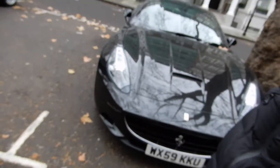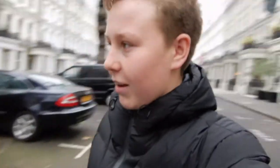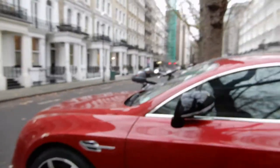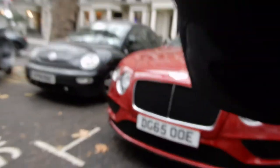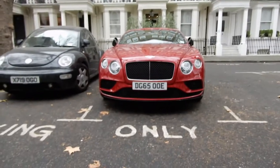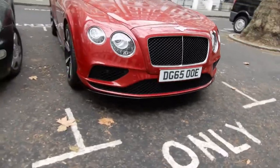So guys, we made it to where we want to look for supercars, near the Dorchester Hotel and Harrods, and we just spotted this Ferrari California, I think it is, but I'm not too sure. And then over here we have a Bentley Continental, I think, but it looks really nice. Have a look. Yo, that Bentley, man, that looks mega. So the next few minutes of the vlog will be based around supercars and anything that we spot.